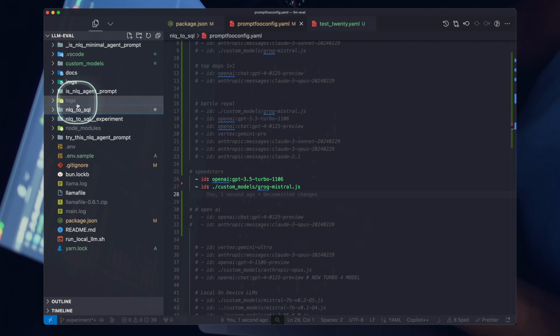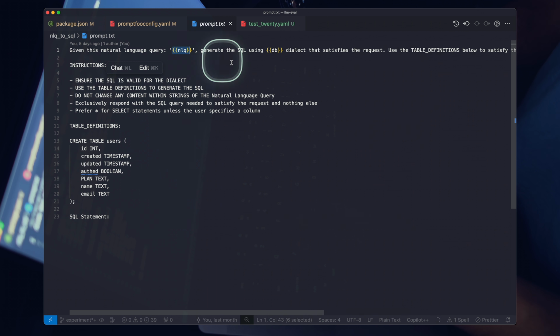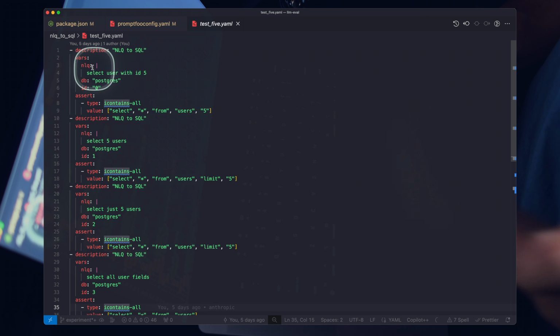You can see here we're running NLQ to SQL. Here's the prompt that you saw in the tooltip. Just as you saw before, given the natural language query, and then the database dialect, which is going to be Postgres, we're giving some table definition information, and then we're asking it to fill in the SQL statement that will satisfy the natural language query. We then run a suite of tests.